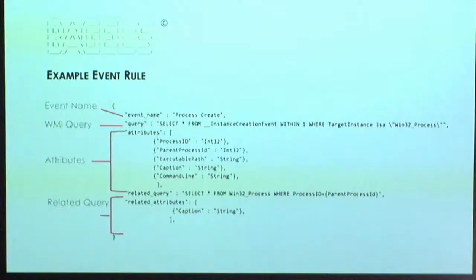The next slide has an example of the event rules. It's kind of hard to see, just like yours was, Mike. I'll just go through it real quick. What we do here with the events is we say, what do we want to look at? With a query, we're going to look at WMI and say, give me all the processes that are created, basically.